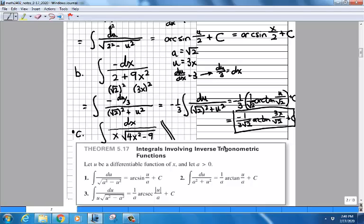You have u over 2, square root of u squared minus 3 squared, and here you have du over 2. Now something's going to happen to those 2's, so look what's going to happen there, okay?